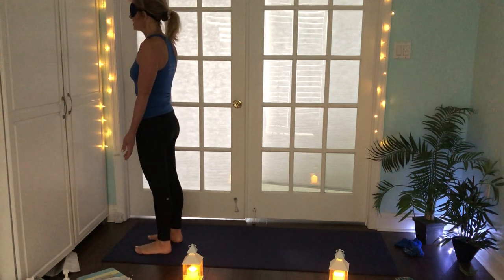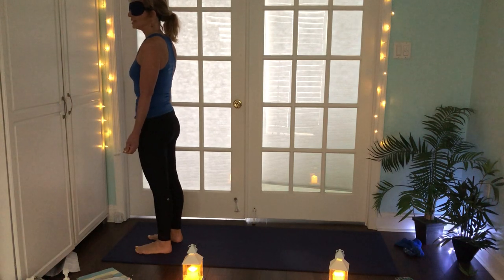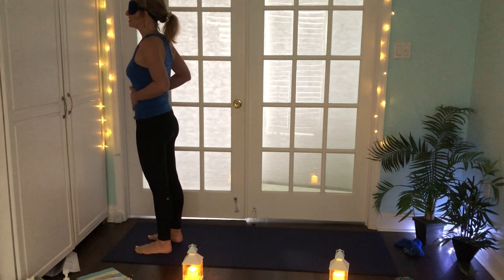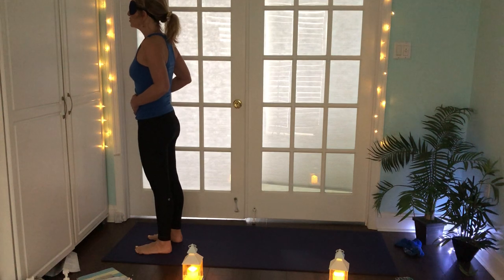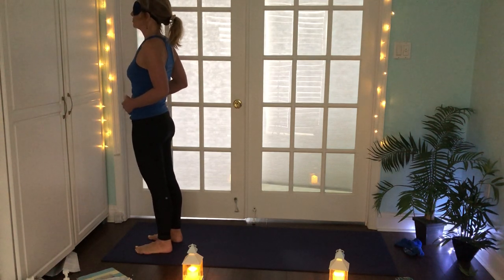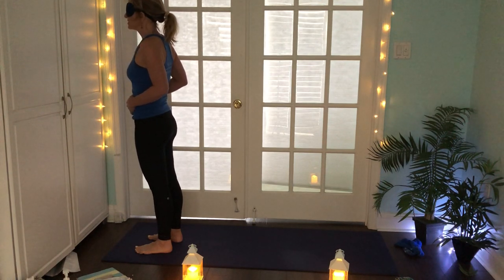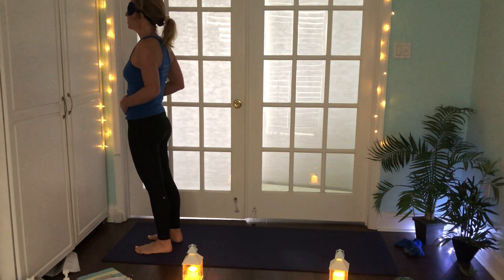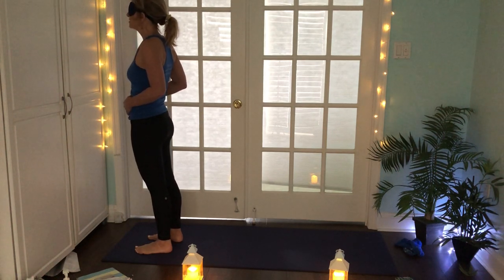Come on back to Tadasana, and we'll do a very slow flow sun salutation. Let's begin by taking our hands to the belly, the solar plexus, the color yellow, the color of sunshine. And visualize the brightest sunny day you have ever experienced on the beach. The beaming sun rays, how powerful and amazing that feels. The warmth on your skin.